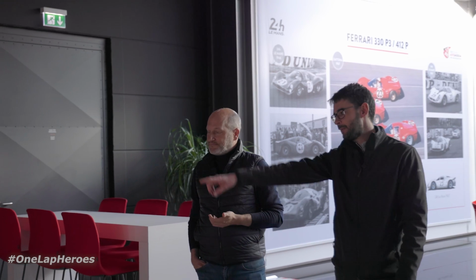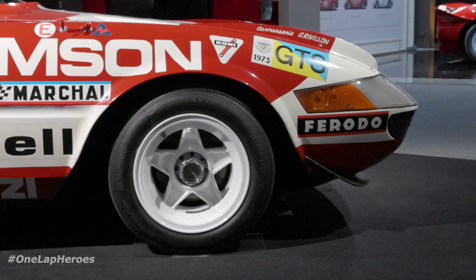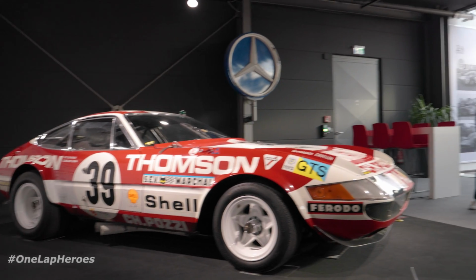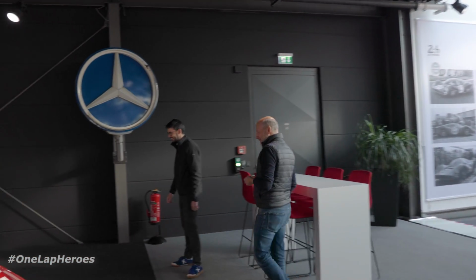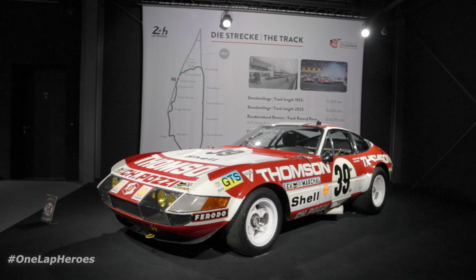And there is a very well-known driver as well that then had later a history with Porsche, right? Exactly, Vic Elford. And also this car is highly original. I was going to say, it looks like it finished the race yesterday. It's super cool. The side pipes under the driver, I cannot imagine the noise. And it's got a great sound, I can tell you. So cool.